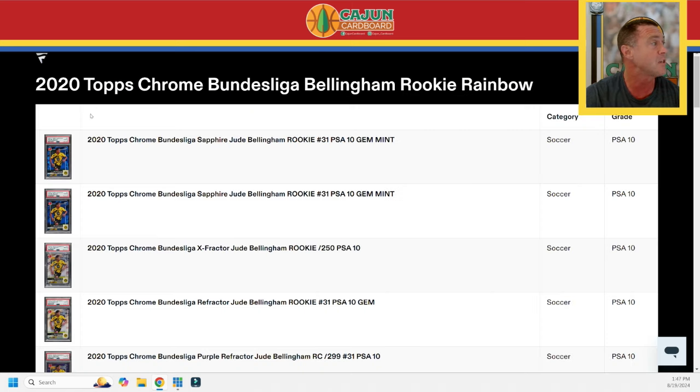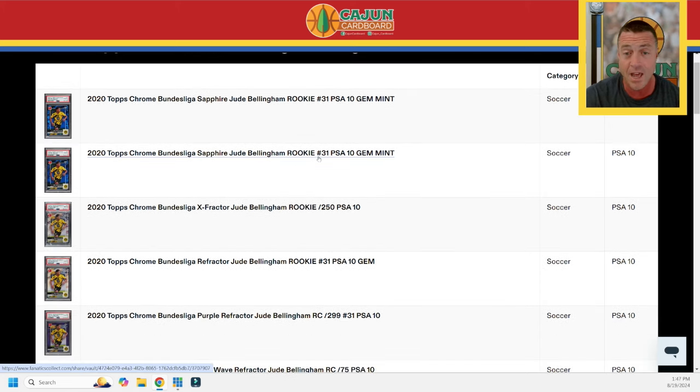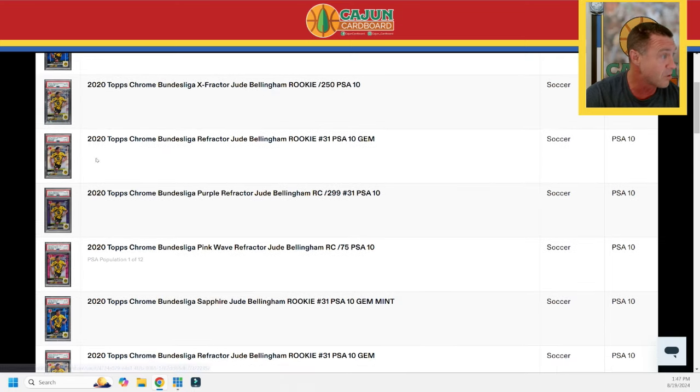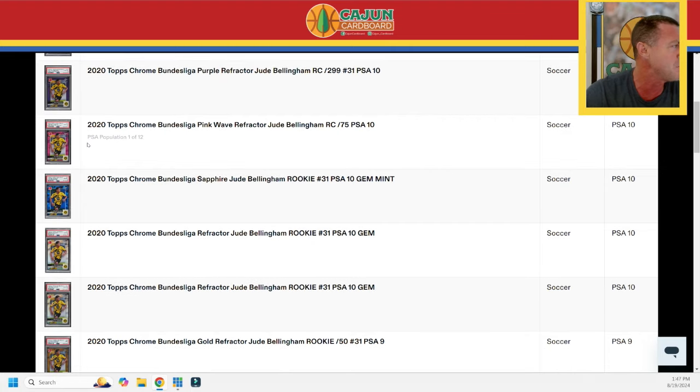Here is my current 2020 Topps Chrome Bundesliga Rookie Rainbow. I think I have 34. A lot of these are duplicates, but you can see the Sapphires. I've got the X-Fractor. The Prism now is in hand. I've got, I think, 16 now Bundesliga Refractor base PSA 10s.